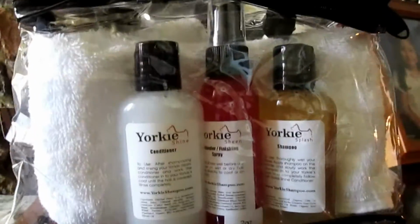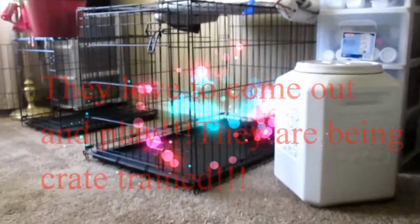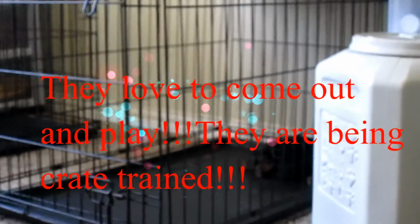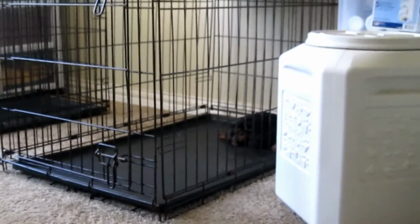And like I said, puppies are doing great. They are asleep. I don't even want to go near them because they'll wake up and start the crying. But anyways, if y'all have any questions, let me know.